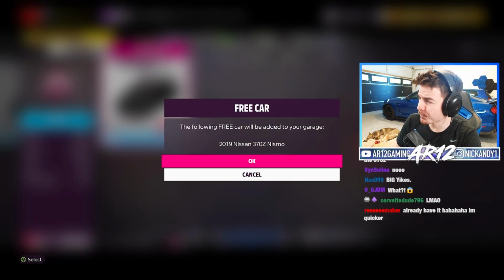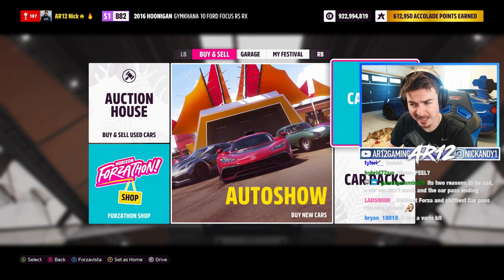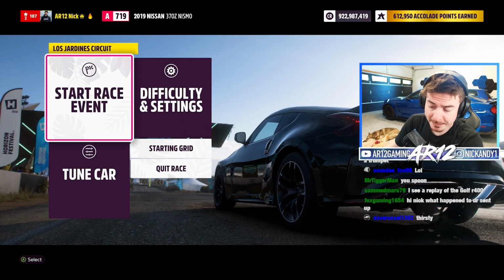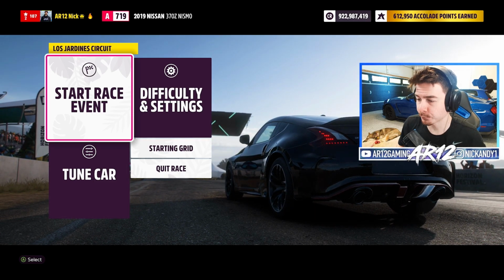But before we do that, I want to tell you why I don't think this car should be in Forza Horizon 5. All right, Twitch chat keeps saying there's a lot of body mods for this thing. Either Twitch chat is lying and I'm about to be disappointed, or I think I'm gonna like the 370Z.